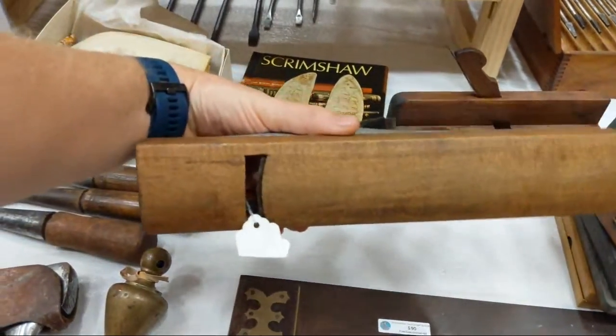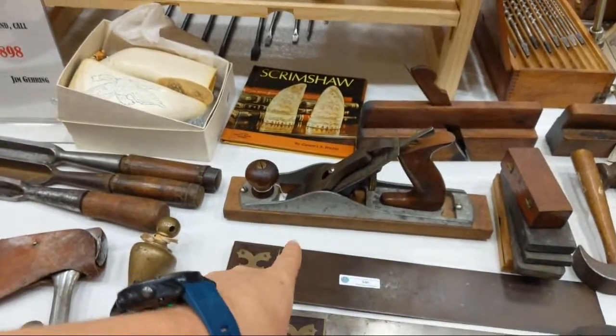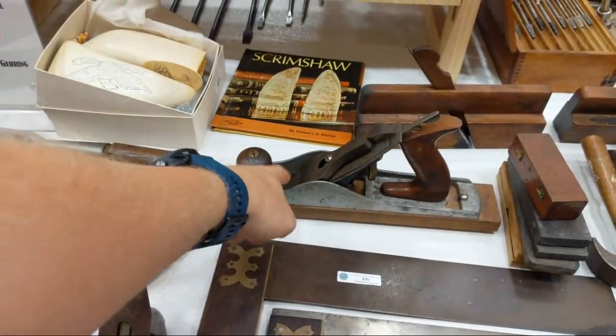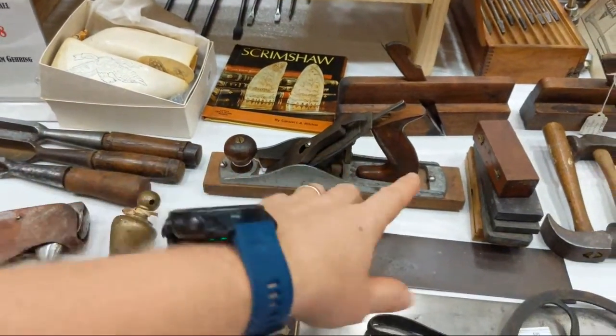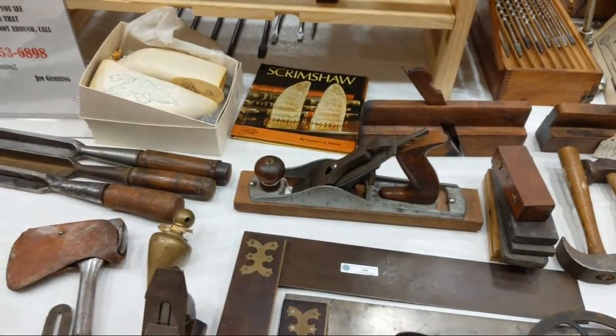Aluminum body. Oh, okay, I know what this is. This is actually a master plane. So you would have the replacement soles and different irons you'd put in there. And that would create a master hollow that you could then take and make its matching round.